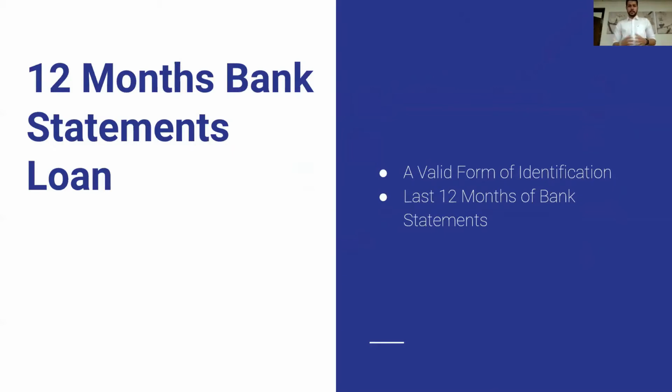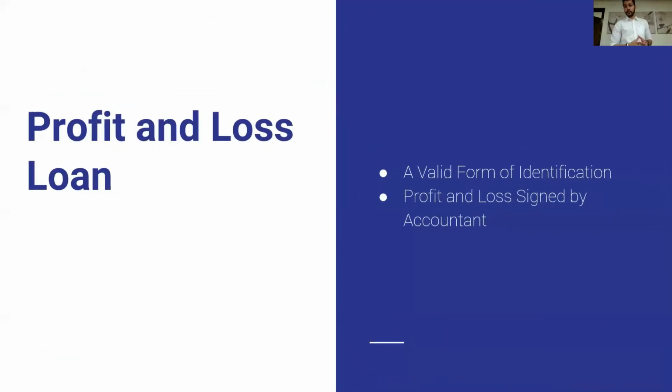Okay, so the next program that we're going to talk about is the profit and loss loan. For those of you that don't know what a profit and loss is, it's basically a statement that's prepared by a tax accountant. This tax accountant uses this specific document to declare your income taxes. So this is never actually sent out to the IRS for verification. Now, it's always good to keep your numbers in line with whatever you actually make. For example, the difference between the bank statement program and the profit and loss program is that the profit and loss is not verified by the bank.